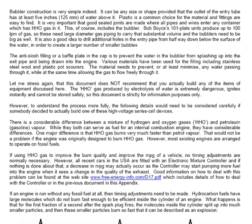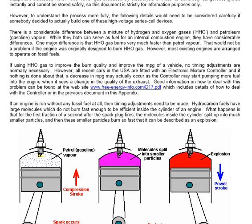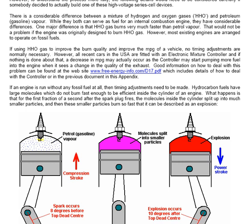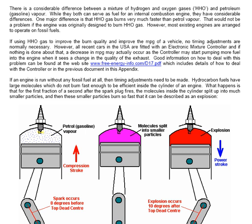The compression stroke compresses the petrol vapor in the top of the cylinder before the spark occurs. The spark occurs before the piston reaches the exact top, called top dead center. When it reaches top dead center, the molecules are in the process of splitting into smaller particles, and after the piston has started its downward movement, having passed the top of its stroke, the high-speed burn, described as an explosion, takes place. That's usually about 10 degrees after top dead center in most engines which run on petrol.